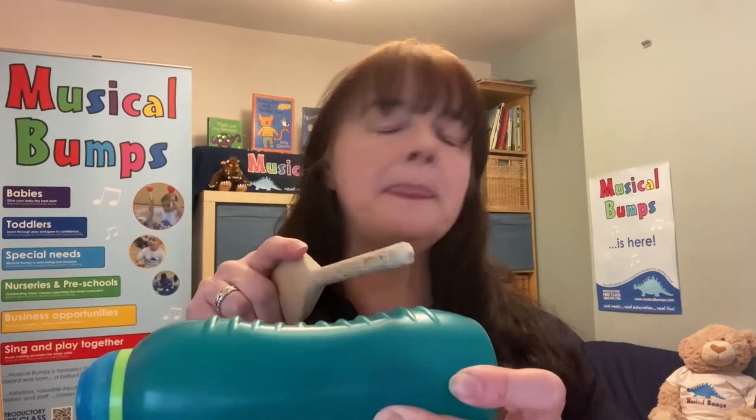Scrape along to London Town so early in the morning. Scrape along to London Town, London Town, London Town. Scrape along to London Town so early in the morning. That was much faster. I'm going to find a different sound maker this time.